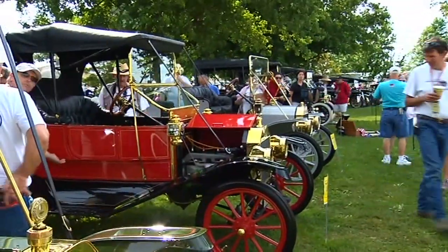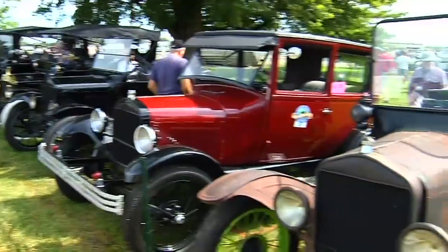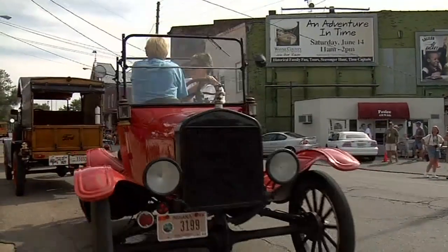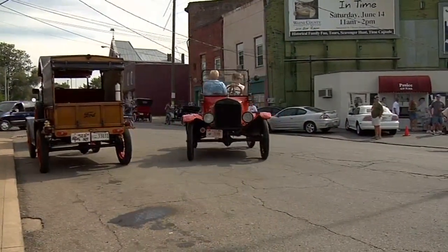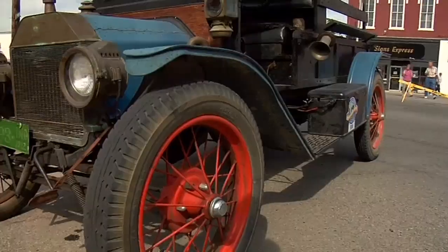Production on the Model T began in 1908, continuing for 19 years with the same basic mechanical design and 20 horsepower engine. At a cost of $950, it represented affordable freedom for thousands of American families, from city folk to farmers and everywhere in between. Well, the Model T put the American on wheels.